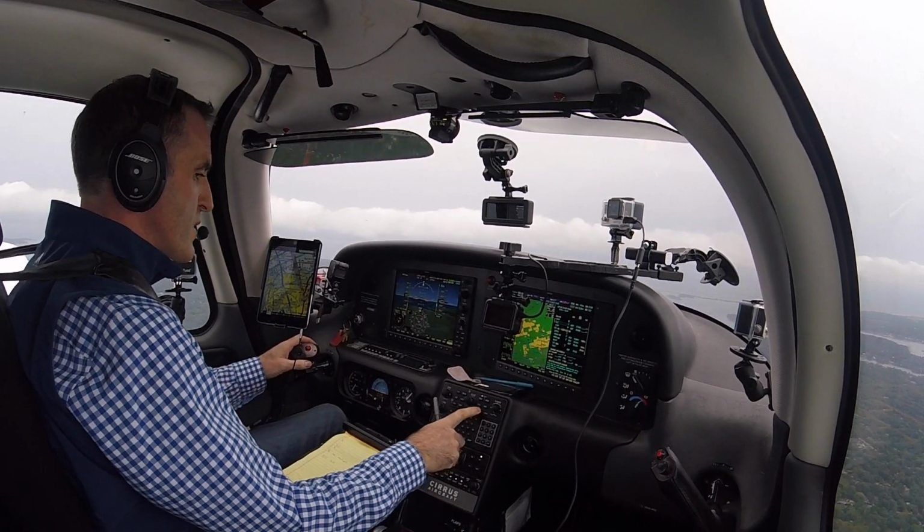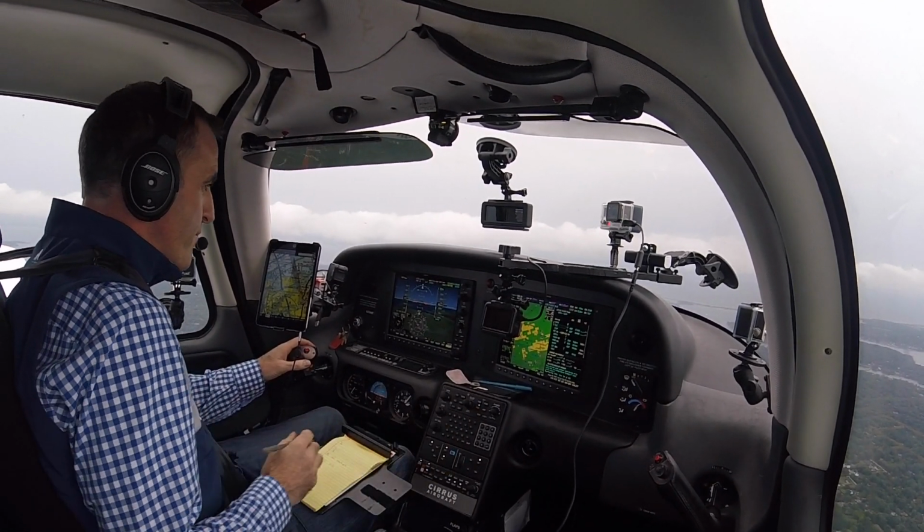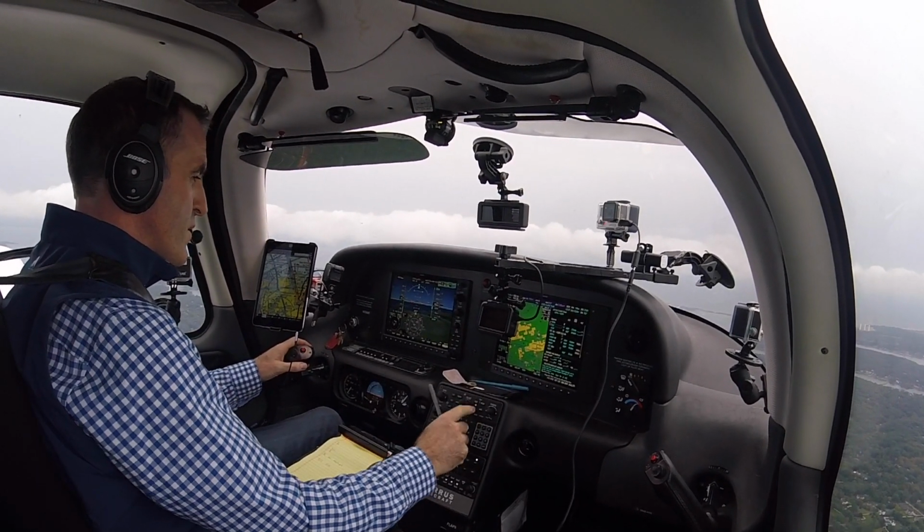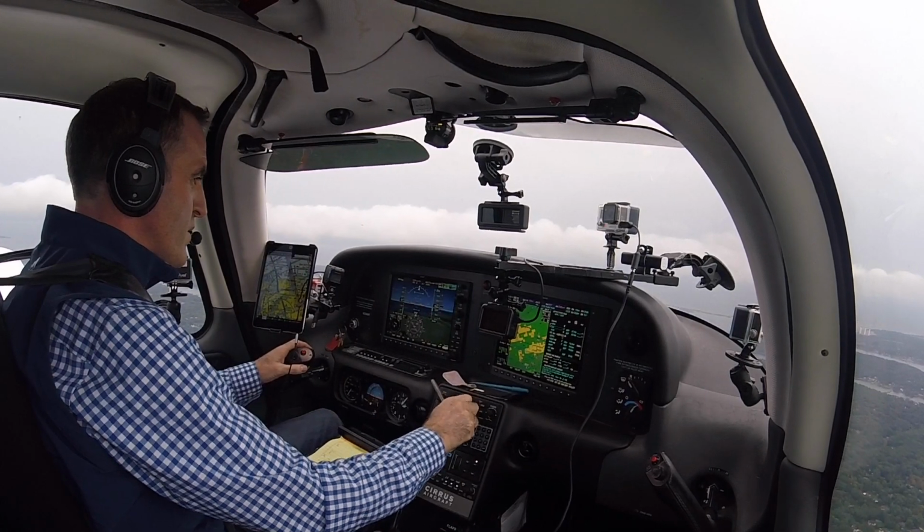Approach, Julia for left downwind on A1. 2005. On my base, 820 Julia. Cherokee 6 Mama Delta, confirm.